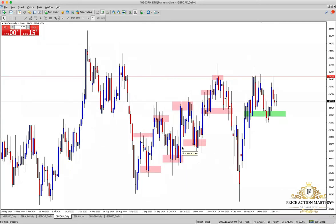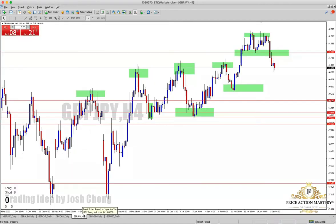Okay, this is quite choppy. I'm not going to talk about that for this GBPCAD, because it consumed a lot of time expanding just that chart.